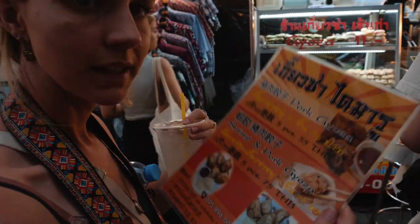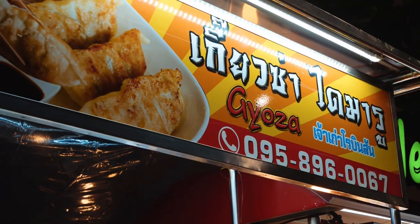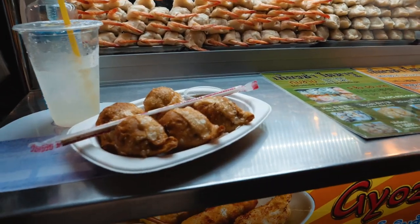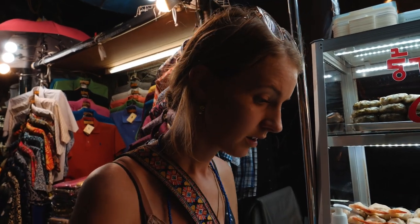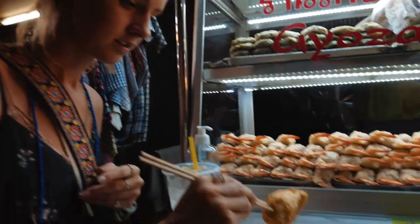What do you got? Gyoza. Gyoza. 55 baht for 5 pieces of pork. It's not bad. Should I do it? Do it. And these are fat and fried. They are huge. They're freaking gigantic. This is a good deal, guys. For my budget, I'm very happy. It's a good deal for you, maybe not me. This is gonna fill me up if I eat this.